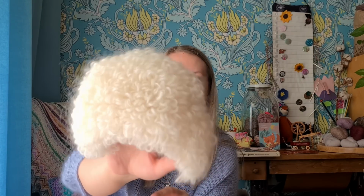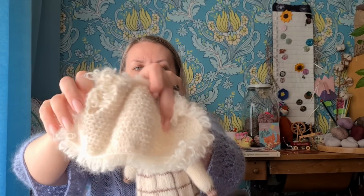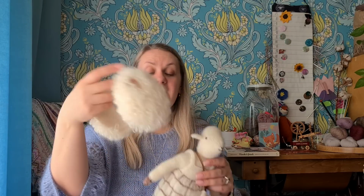And then I ripped it back and yeah, you create these loops from inside. It looks like that. And I added a strand of white mohair, just some white Drops kid silk left over. And now it has excellent volume. It really looks like a fleece. Aggie can take her fleece off. The only thing that's missing is a button.